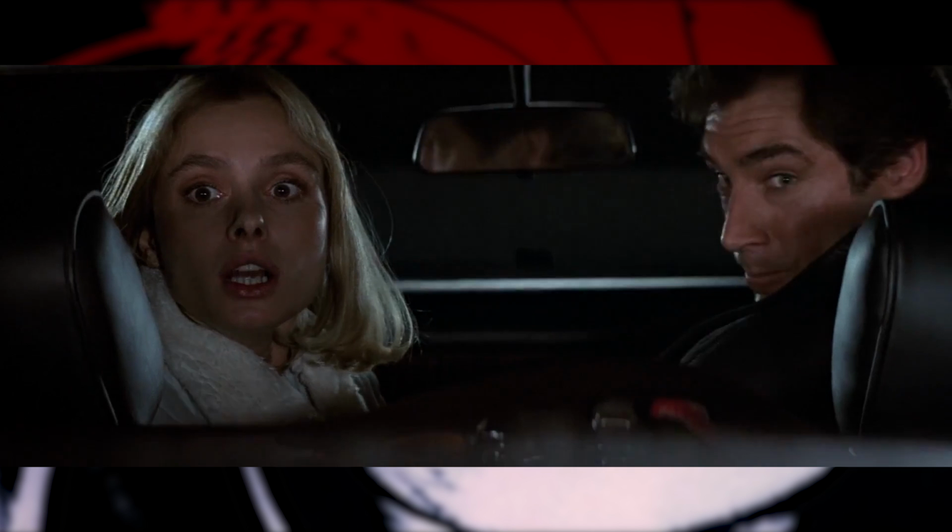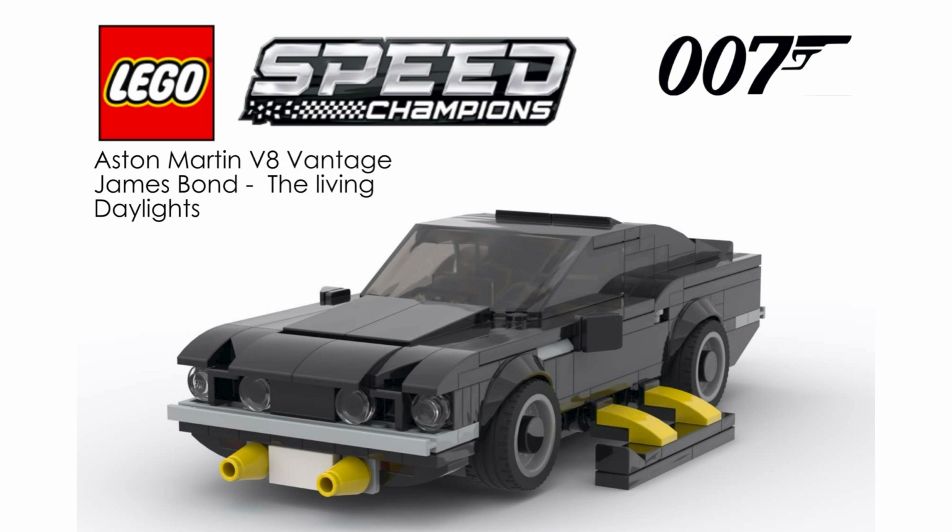The plans off Rebrickable that I chose to do this build were from SFH Bricks. There were a number of other plans for the Aston Martin V8, but they were not Speed Champions scale or intended design, and that's what I wanted. So of course I went with the SFH instructions.